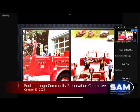Couple more pictures, some old members of the fire department. I think... No, it's not my dad. I don't want to embarrass him too much.